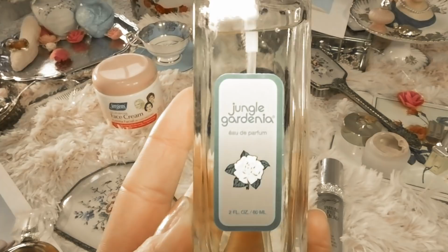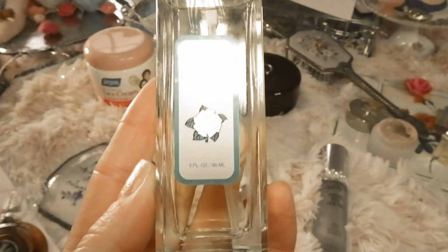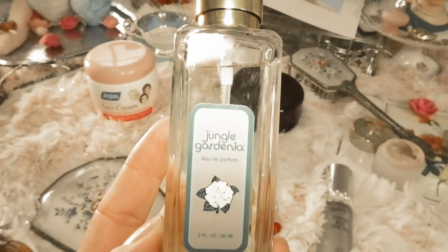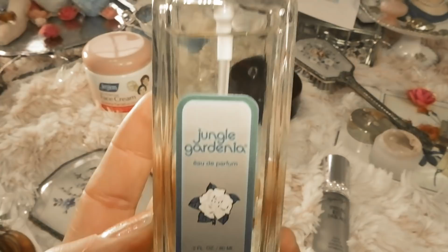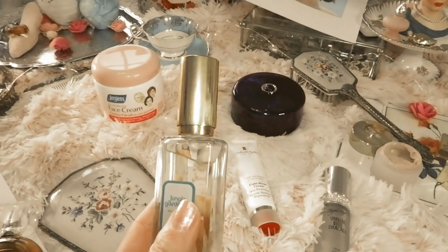So the first perfume that Elizabeth Taylor loved was Jungle Gardenia. And this is a classic scent that has been around since 1932, and a lot of old Hollywood actresses wore this. Natalie Wood wore this. Joan Crawford wore Jungle Gardenia. So it's definitely a classic scent, and it's very beautiful. It has gardenia, jasmine, and lily of the valley. It's very light and refreshing. So this is kind of one of my classic go-to scents, and this one's from 1932.